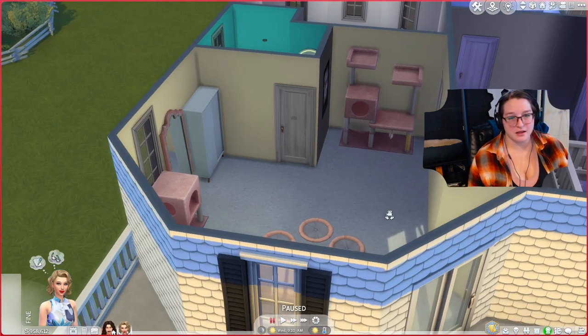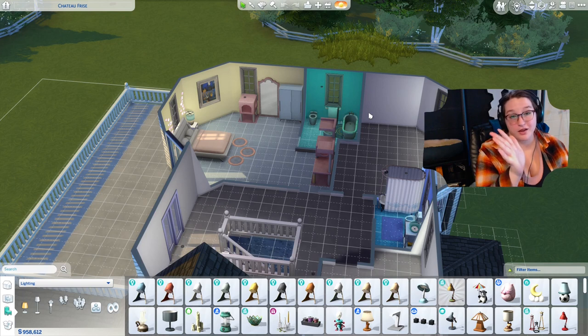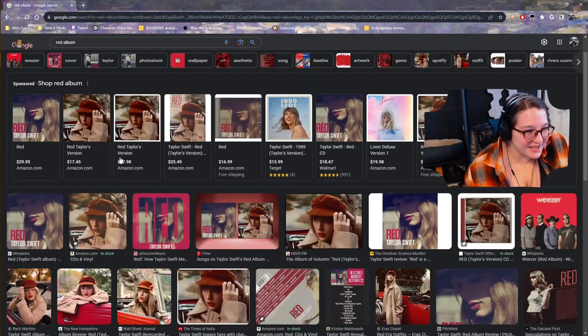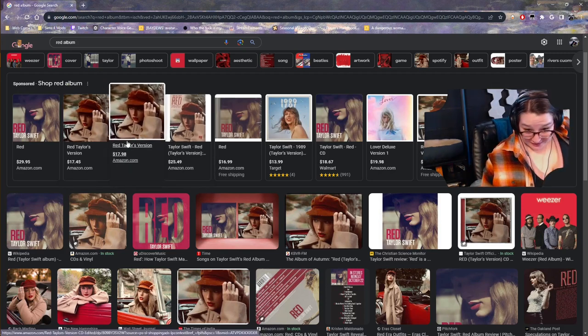Which brings us to our next bedroom. I have shown you all the other covers, so I will show you the cover for Red, even though I'm literally just going to make this entire room red. There you go. It's in her lipstick. It's in her hat. But that's the color we're gonna do.